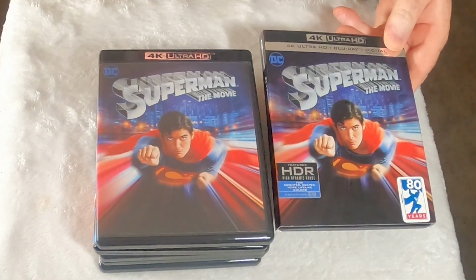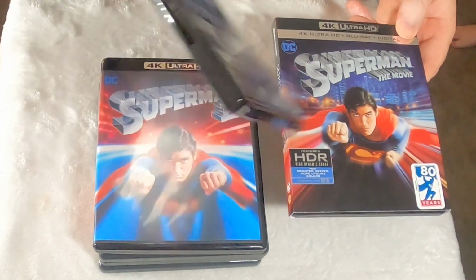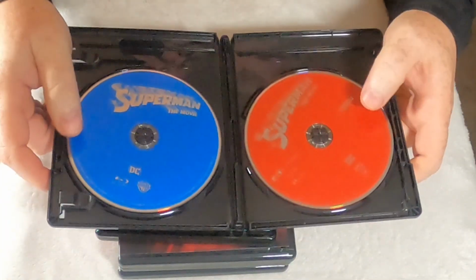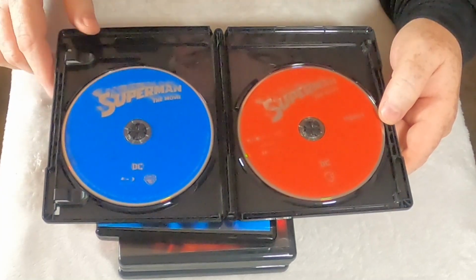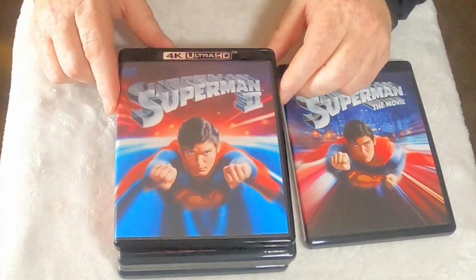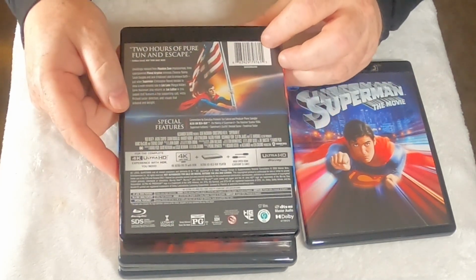So the first film, Superman the Movie, is the same as the 2018 release. It says the 4K and the Blu-ray. All of the bonus features are on the Blu-ray. The 4Ks have commentary. Then we have the theatrical cut of Superman 2.